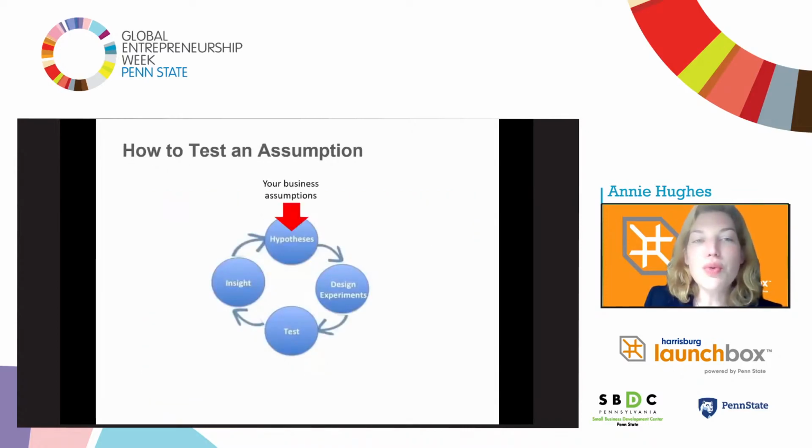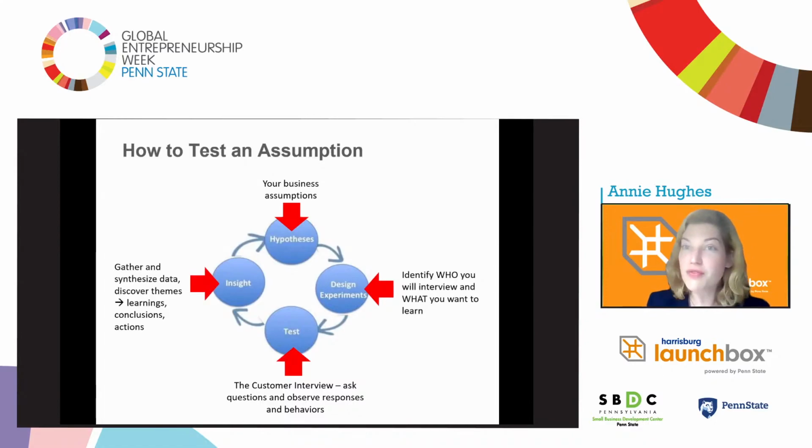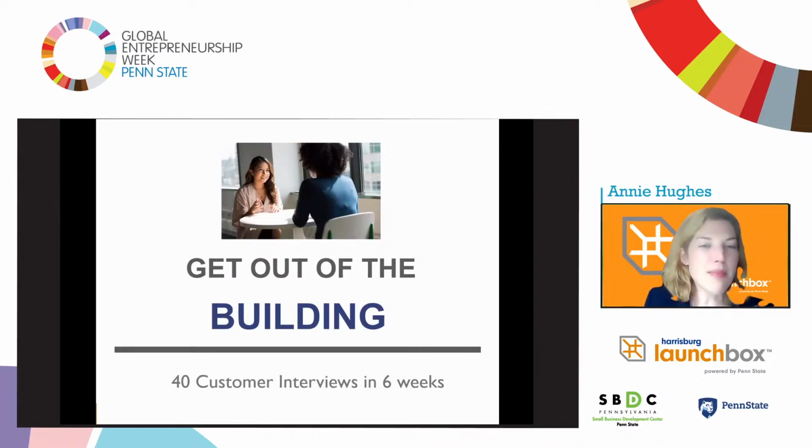It walks you through a process of identifying and testing your business assumptions. That's very similar to a scientific methodology for testing hypotheses. And that's what we're doing. We're guiding entrepreneurs through this process. The process can be confusing, so that's why it helps to have a little bit of structure and support around it. And as I mentioned, we support these entrepreneurs and we motivate them as they do their customer discovery, which means that they're doing 40 interviews over 6 weeks.